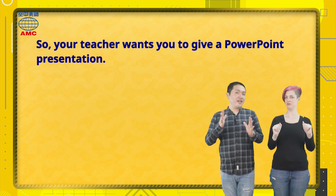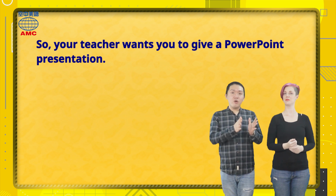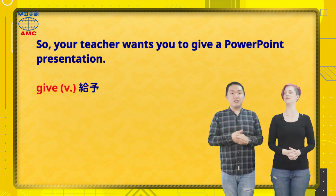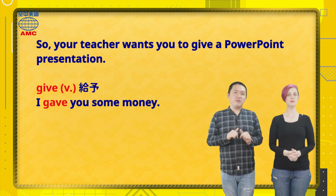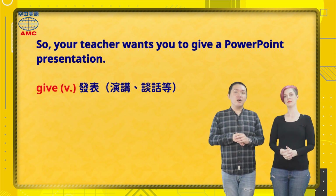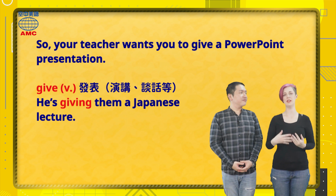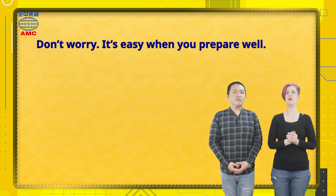没有错。文章一开始呢，给我们一个情境呢，他就说呢，于是你的老师要你发表一场 PowerPoint 简报的报告。那这边呢，同学要注意一下，give 这个字呢是动词用，原本是给的意思。例如 I gave you some money，我给了你一些钱。但在这边的 give 呢，比较像是发表，例如发表演讲啊，或发表谈话之类的。例如我们可以说了。He's giving them a Japanese lecture. 他正在教他们日文课。Okay, so you're giving a lecture, giving a talk, that's giving, right, a presentation.